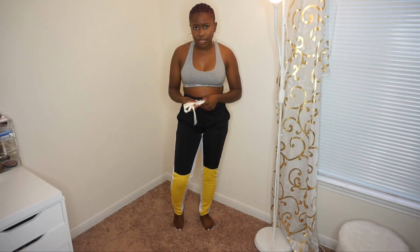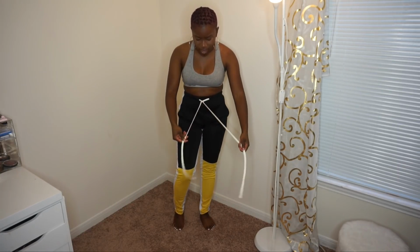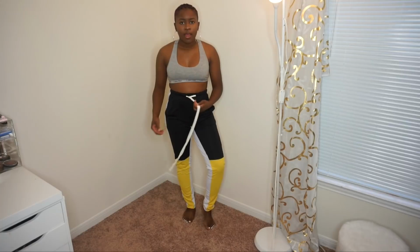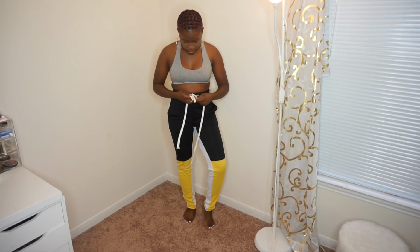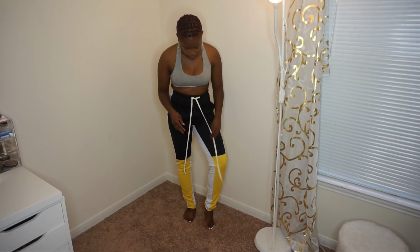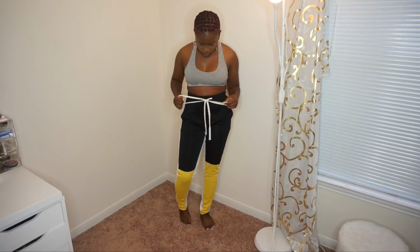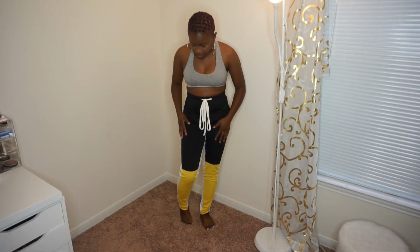I feel like this drawstring is so long. Like, why is it so long? Look how long this is. So I'm definitely going to be cutting it. And I wish it would have been the same color, because this is more like a cream. Too bad they didn't do white, or they could have just simply done black. That's my only con about these. So I will be cutting that.